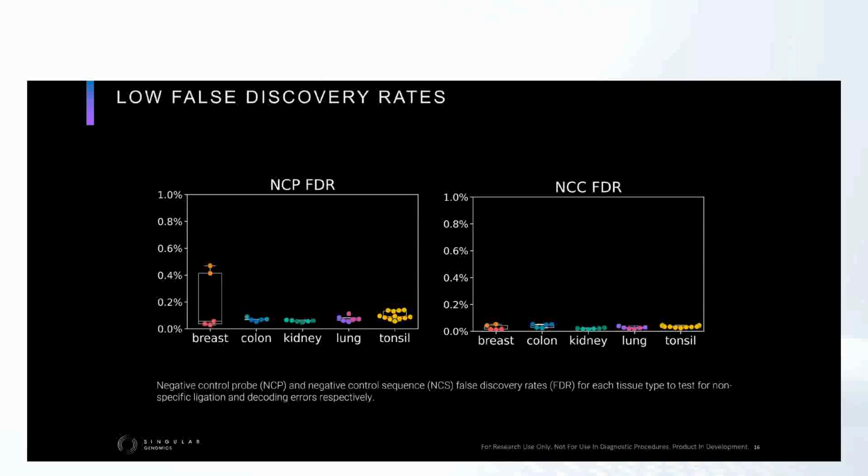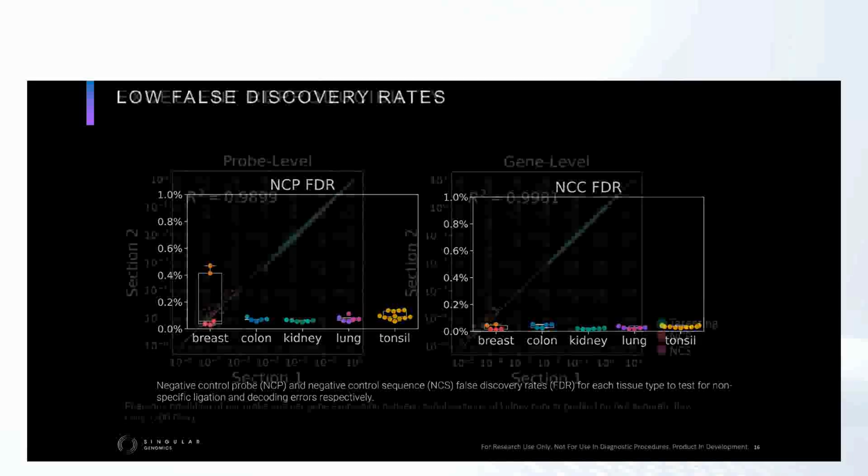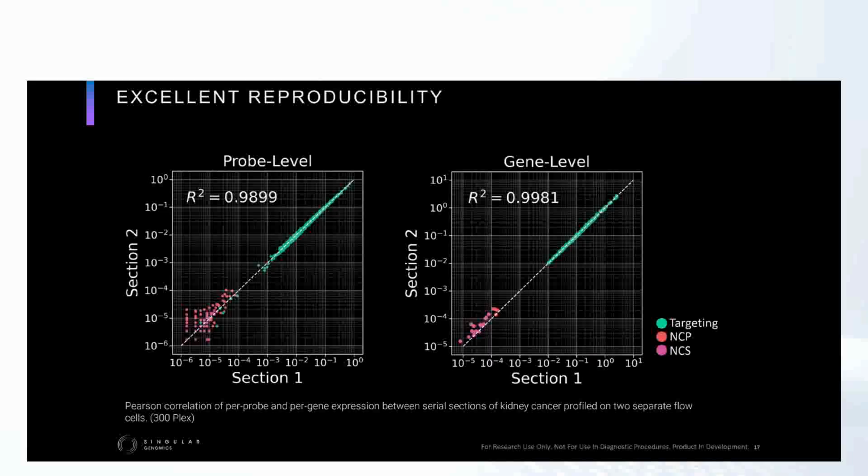And we measure that in 2 ways. We look at negative control probes, so probes that are physically in the panel that don't target the human genome, so they target alien sequence, and then negative control sequences, and these help look at decoding errors or sequence-specific errors. For reproducibility, we looked at serial sections in 2 different flow cells, and we look at that both at the probe level and the gene level. So we have exceptional reproducibility on the platform, kind of shown here, and then also just nice separation between our negative control probes and sequences and our targeted probes, again indicating very good specificity of the platform.